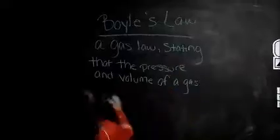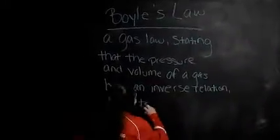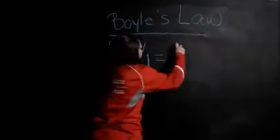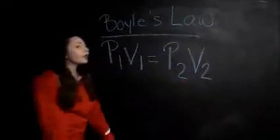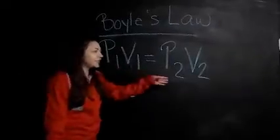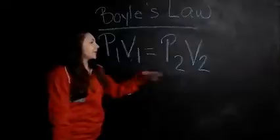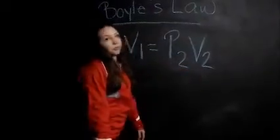Boyle's Law. A gas law stating that the pressure and volume of a gas have an inverse relationship when temperature is kept constant. In Boyle's ideal gas law, P1 times V1 equals P2 times V2. P1 equals initial pressure. V1 equals initial volume. P2 equals final pressure. And V2 equals final volume.